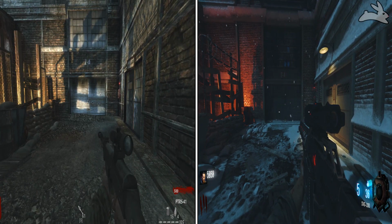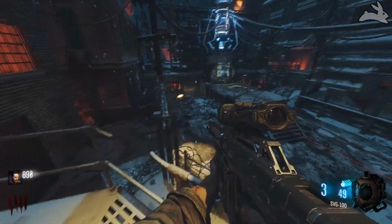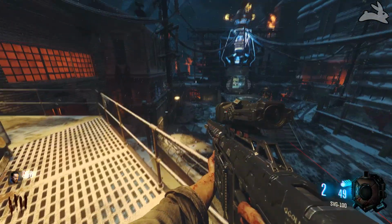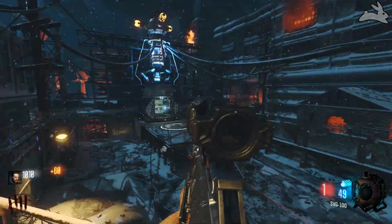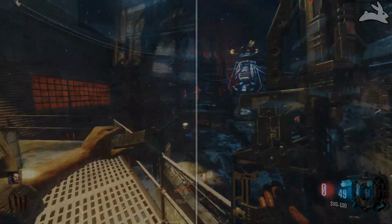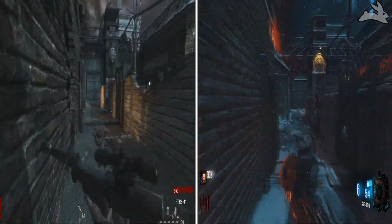But if there's any light in this dark tunnel, I guess it's that the SVG is a little bit faster. Alright, and next up, this is a test that I really like to do with weapons that I know have slow mobilities. We're basically just going to be running from one side of the map to the other and seeing which weapon has a faster mobility rate. And if I start running at the exact same time in the exact same spot, on the same map, the SVG is going to be a lot faster than the PTRS.